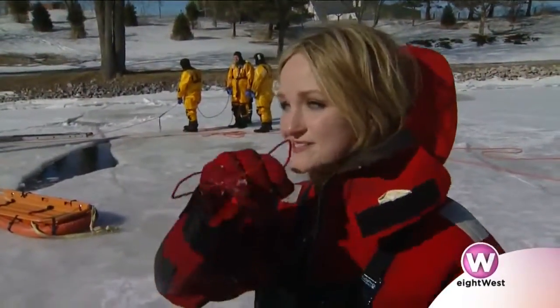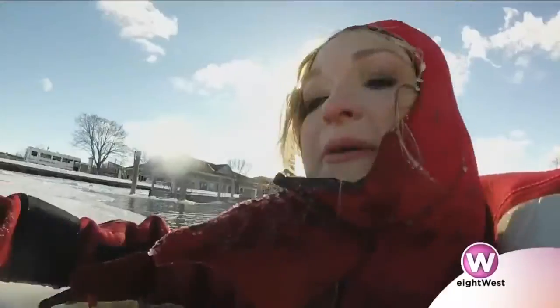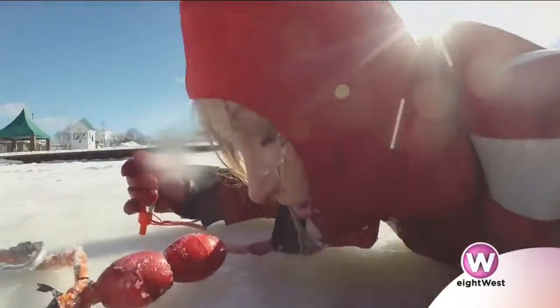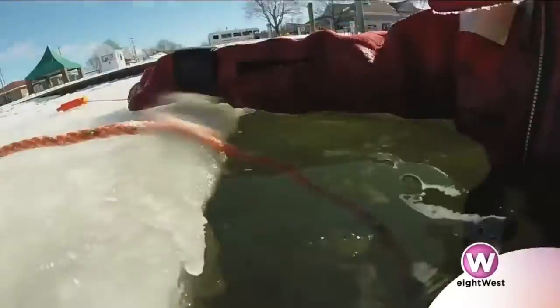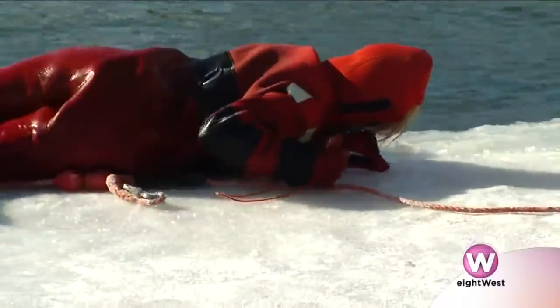Yep. Get over towards the ice. Yep. Kick. Yep. This is the part that gets a little scary. But if you can, you want to grab your ice picks. My belt is caught on the ice. Try to get a knee over. I think my suit is stuck. Kick as I might, I can't get out of the water. You know, it's kind of scary without the whole team here. Finally, freedom.